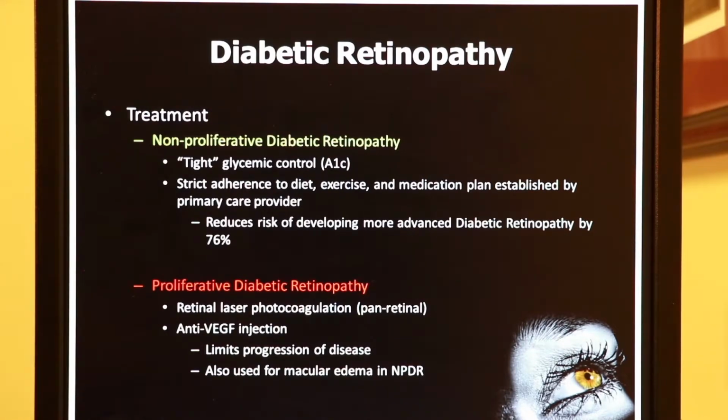Treatment. If you have non-proliferative retinopathy, we just monitor unless, of course, you have some macular edema. So we want to make sure that we're following you closely with your primary care provider for your tight glycemic control. We might see you annually if it's mild, but we might see you every 6 or 3 months if it is more severe. If you have proliferative retinopathy, we are going to be sending you to a retinal specialist, and they will determine if it's more important for you to have laser surgery or an injection in your eye. This limits any progression and decreases that macular edema.